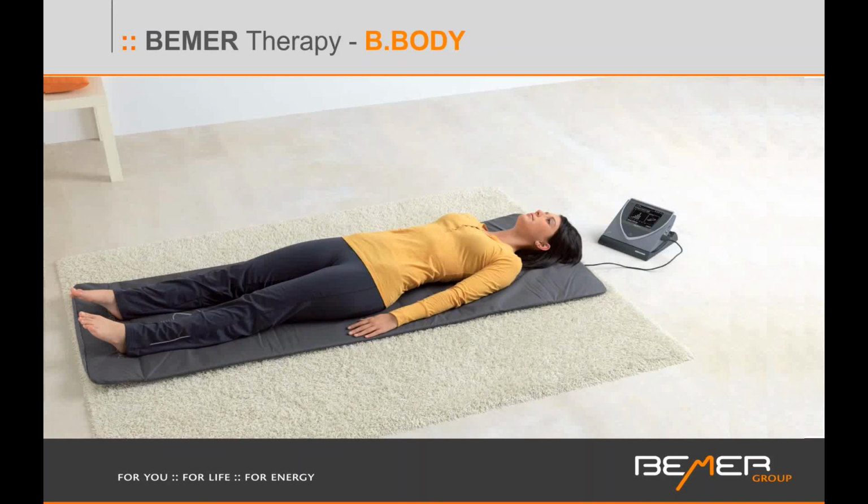You can see this individual here lying on her back. While it's best to lie on your back when using the B-body, you can assume any position of comfort that really suits you. The goal here is to have the most surface area in contact with the B-body as possible. Here's a good time to bring this up as well. If you look here, you can see the B-box, as I said, the brains of the BEMER. This is not plugged in to a power outlet because this one is running off a lithium battery, which is an optional addition to the BEMER, and it's really an excellent way to stay mobile with your BEMER system.